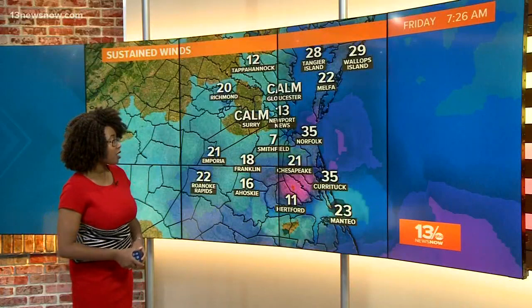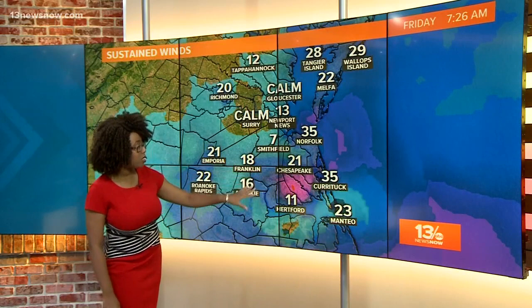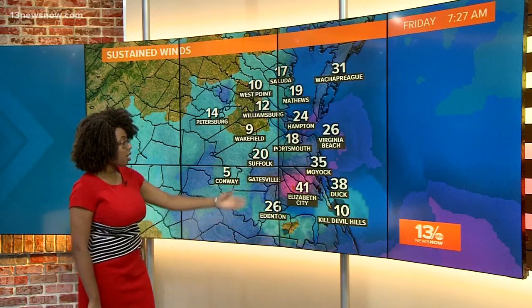Yeah, good morning, everybody. So right now, calm winds in Surrey and also in Gloucester, but as we head toward Norfolk, sustained winds, 35 miles per hour. Also in Currituck, we're seeing some stronger winds down into those areas north of the Albemarle Sound. Sustained winds in Elizabeth City at 41 miles per hour, 35 miles per hour in Moyock, 38 miles per hour right now in Duck, and for our neighbors in Virginia Beach, 26 miles per hour right now.